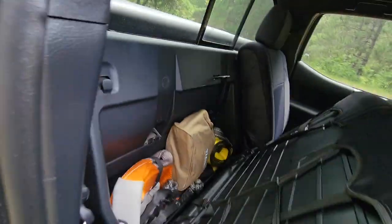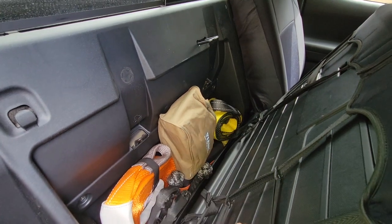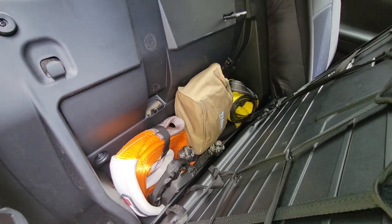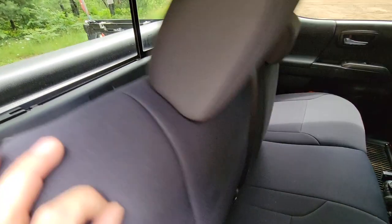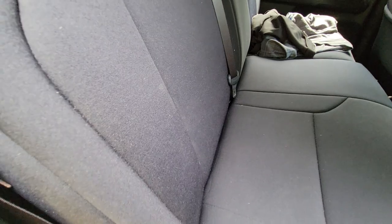I'm going to tip this. More of my recovery gear. There's my ViAir pump, a couple of tree straps there, soft shackles right here, my ARB snatch rope or snatch strap, different than a tow strap. This is actually designed to be spring loaded kind of thing to help pull people out. But all that stuff stuffed in behind there. You know, all my gear. I got tons of gear in the compartments under here, which are incredible. Under here, I got all my tripods.